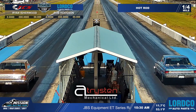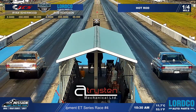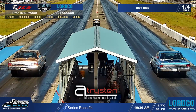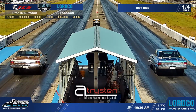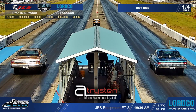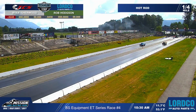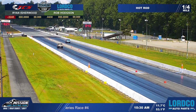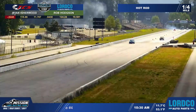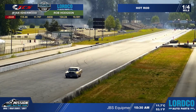The Isherwood Body and Fender 1966 Plymouth going up against Rob Hodgson, the 2021 Hot Rod Champion, racing his '69 Dart. Start for Isherwood. Hodgson gets there first, goes 10.58 at 124. Isherwood, 11.70 at 115.